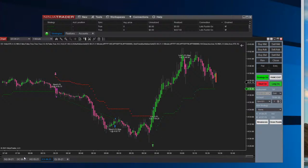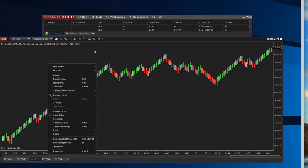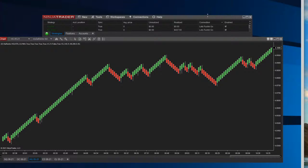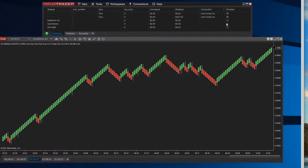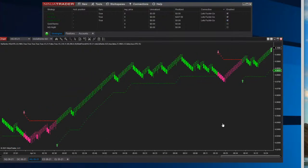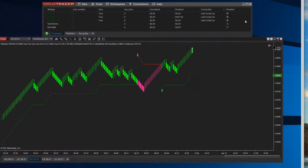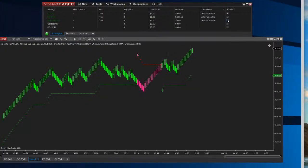But yeah, so ES 1 minute. HG I didn't run today. It starts at 5 a.m. and I didn't run it. Has it not taken any trades yet? I guess I would have taken this short, right? I don't know.